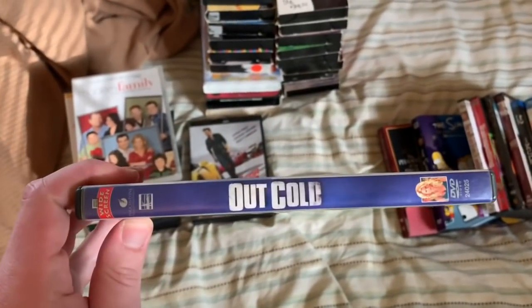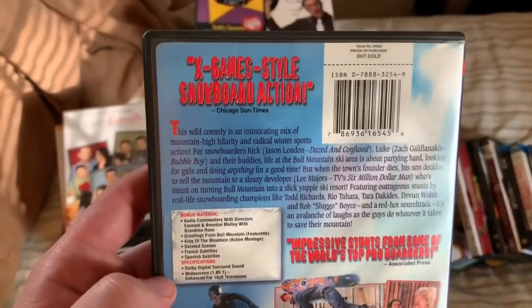Now this next DVD, oh wait, actually, not the next one, my bad. I did also see a VHS copy of this movie at the Goodwill in Stratford, but it was moldy, so I actually ended up getting the DVD instead.